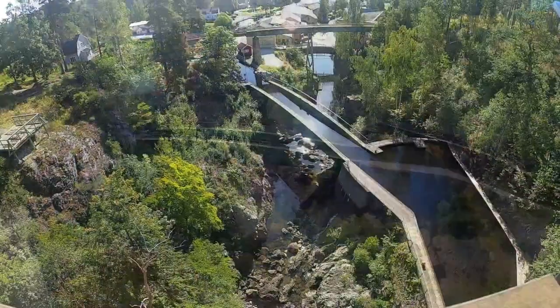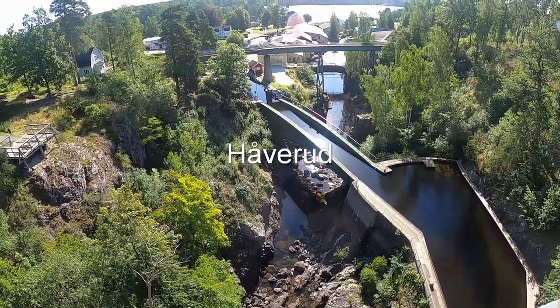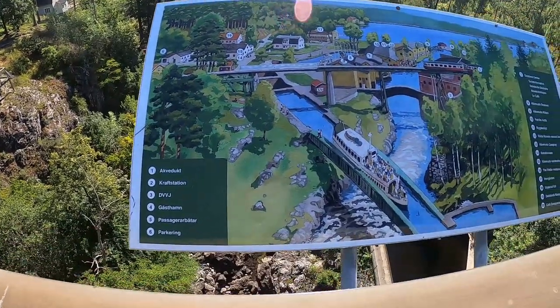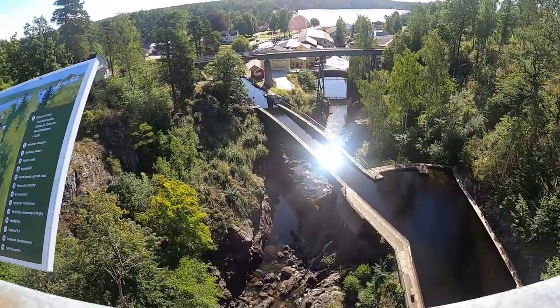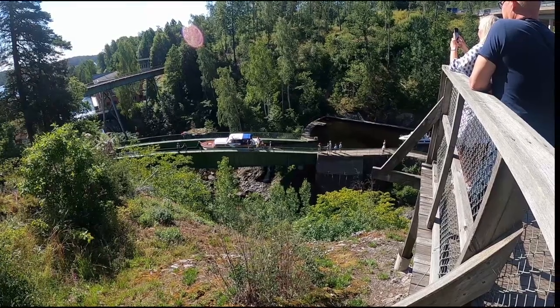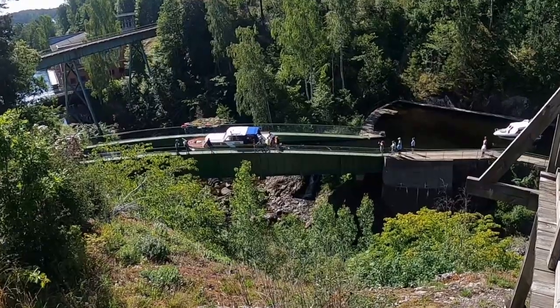This is Dalslands canal with a very special aqueduct in Hoverud. It was built 1868. The canal is actually a system of lakes that is connected with the dug and blasted canal. The length is 250 km, but pure canal is just 12 km. It has 31 locks.